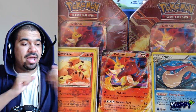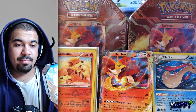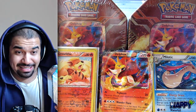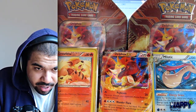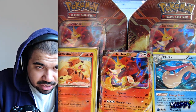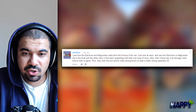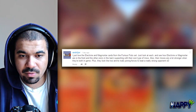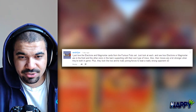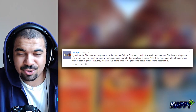And I think that we're going to go ahead and pull the winner for our second Greninja EX tin from last week right now. Let me go ahead and pull their comment up. Let me read the name. Andrijor. He said, I just love the Electivire and Magmortar cards from the Furious Fists set. Just look at each and see how the Electivire or Magmortar are in the front and then the other ones in the back supporting with their own type of move. Also, the moves are a lot stronger when they're both in game. Plus, they look like anime rivals joining forces to beat a really strong opponent.